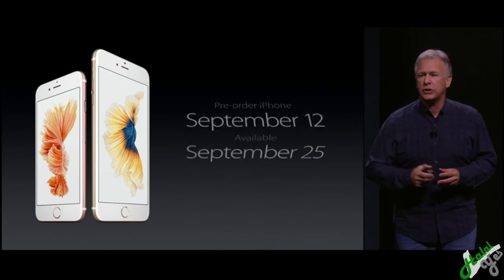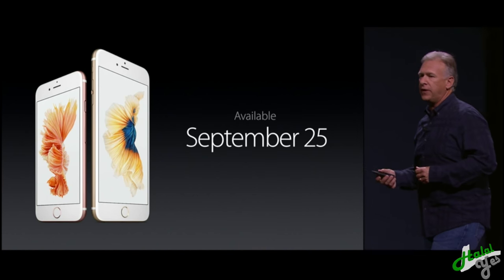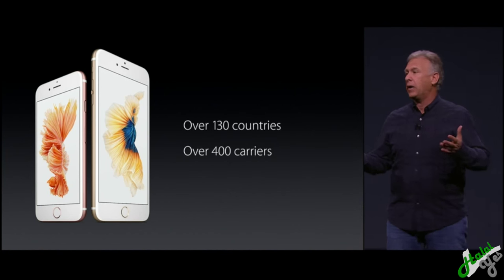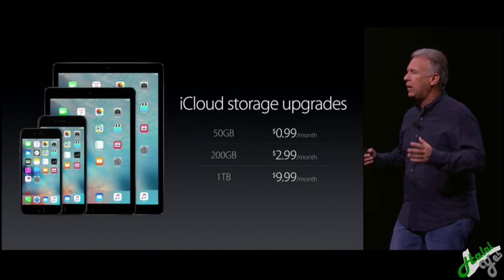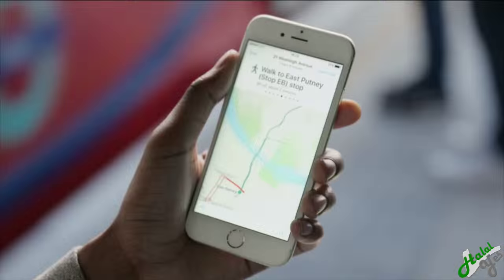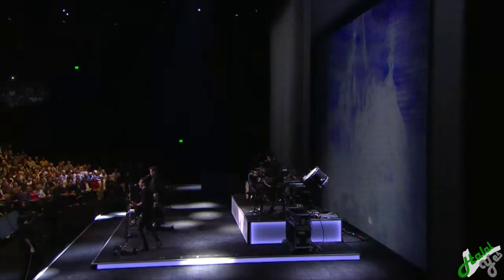And then it'll be available in just 2 weeks, September 25th, in the following countries. iOS 9 becomes available just next week on September 16th. A full terabyte for $9.99 a month. So that is all the great news on the new iPhones. Back to Tim.